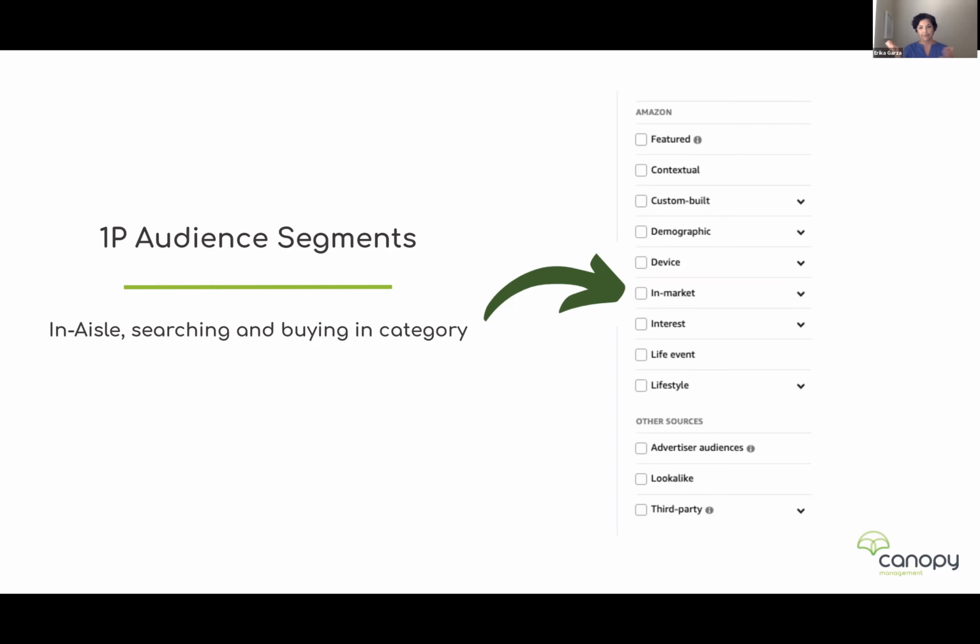So here's an example of the first party data that we're talking about and the variety of options you have for segmentation. So I always recommend focusing on in-markets because they're extremely niche to a specific product. So these shoppers are in aisle right now. They're buying and searching for products in your category. And they're swiping their credit card, but they just haven't seen your particular product. So this is a great place to start. Regardless of the product or service you have, I assure you, you can find it in market that's extremely targeted.